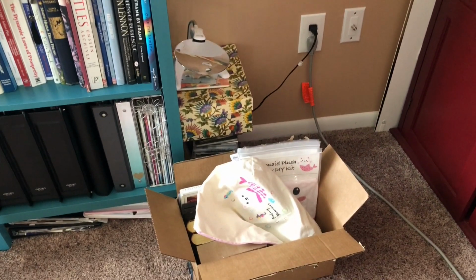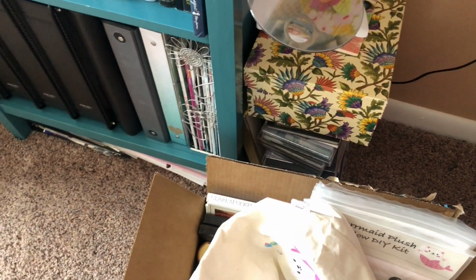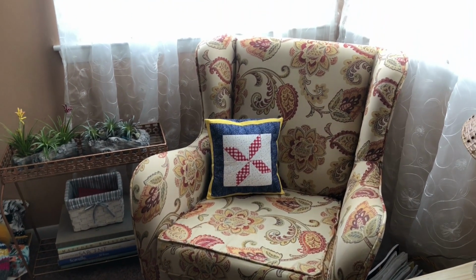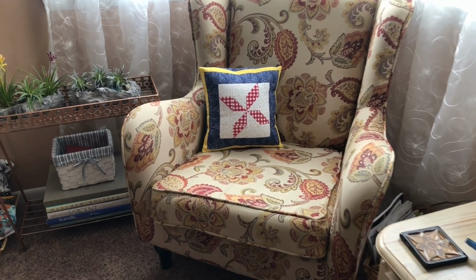Back over here, it's also a pile of music CDs. So I need a shelf system or something where I can put those up. And I'll just swing around. So my chair looks nice and neat. I can finally sit there and not feel like I'm just drowning in a pile of stuff.